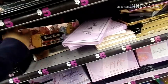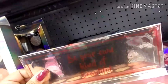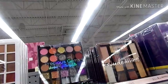They have the Sunset palette. Soft Glam. It's pretty. That one is pretty. Be your own kind of beautiful. That is true. And let's see what else. They have Beautiful Treats, Nude. They have Perfusion. Perfusion, I've been saying Perfusion everywhere. Target, Walmart, everywhere, y'all. Here are the warm colors by Perfusion. Beauty Treats, Nude Attitude, and Precious Gems.